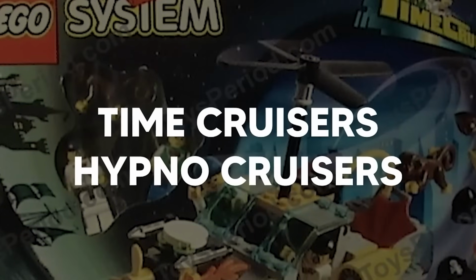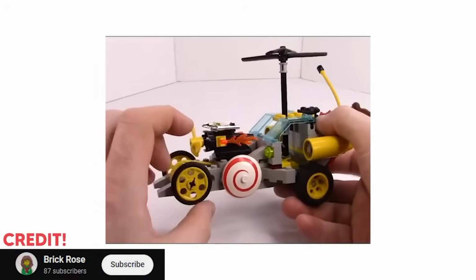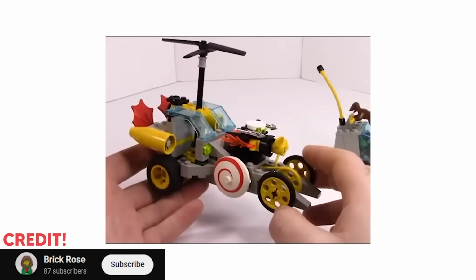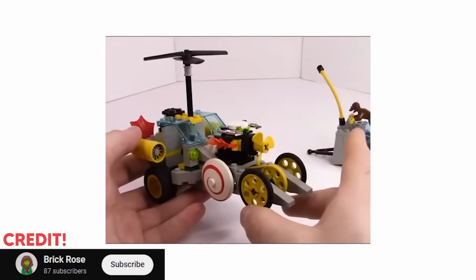Time Cruisers Hypno Cruiser, 64921853. Alright, time to buckle up for this time traveling ride. The Hypno Cruiser, as Brickopedia affectionately informs us, boasts a cowcatcher-like construction and a spot for Time Cruisers hats. What does that mean? Honestly, where do I even begin with this insanity?